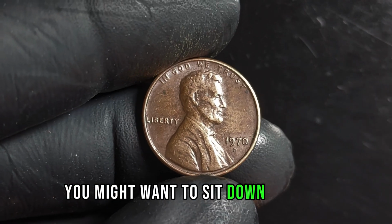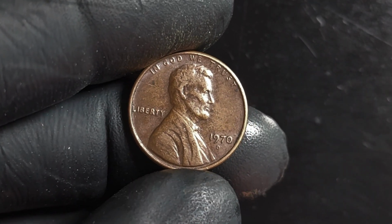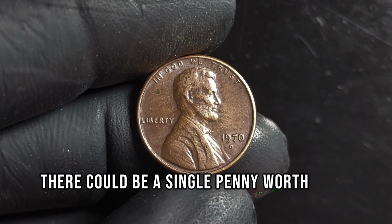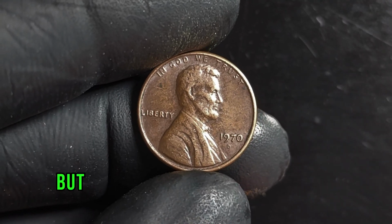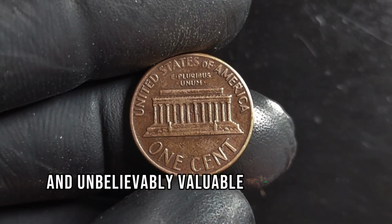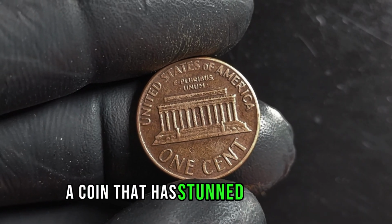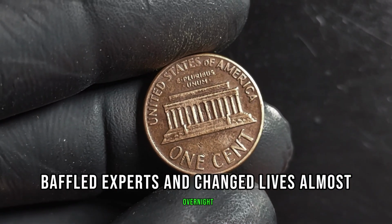You might want to sit down for this, because inside an old coffee can, a forgotten drawer, or that dusty coin jar under your sink, there could be a single penny worth $670,000. Yes, a 1-cent coin. But not just any penny. We're talking about the elusive, mysterious, and unbelievably valuable 1970 Lincoln penny with the D mint mark. A coin that has stunned collectors, baffled experts, and changed lives almost overnight.